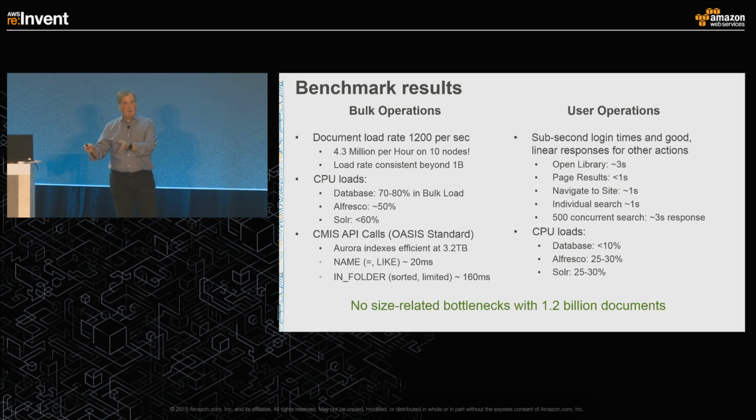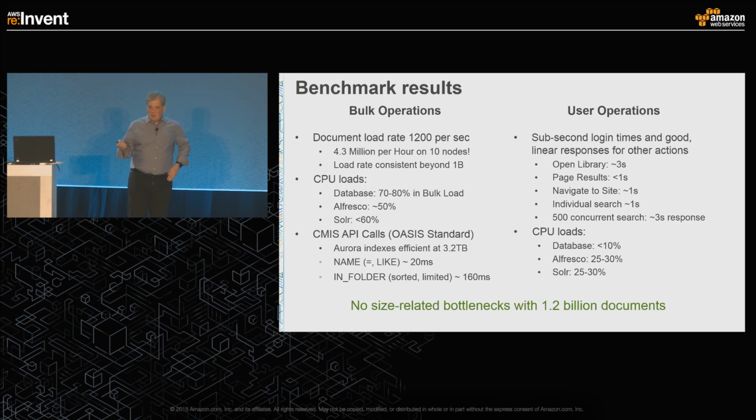Then we went to user operations of people accessing or storing and doing some casual stuff. And that same thing, instead of supporting 500 users, probably could have supported about 5,000, maybe more, 10,000, 20,000 users, because we're getting the response times, but the load on the database at that level was only 10%. The load on Alfresco is about 25%, something like that. Solr was about 25%, which kind of indicates if you have the peak, you have to build a data center to the peak.